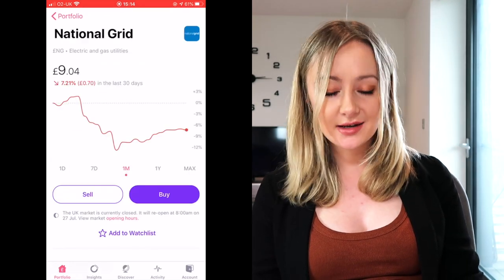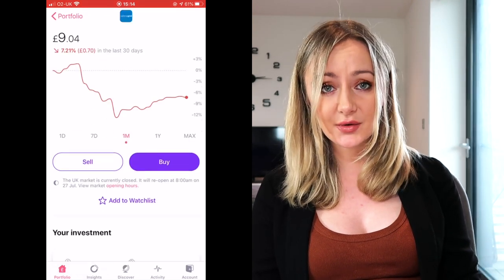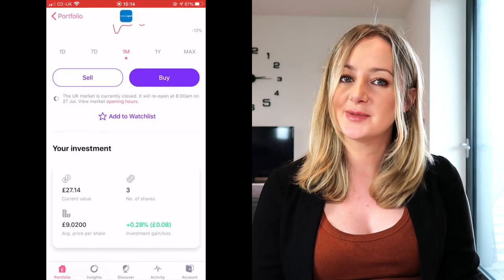National Grid next, again, no change in this position. Still 3 shares and up by 8 pence.